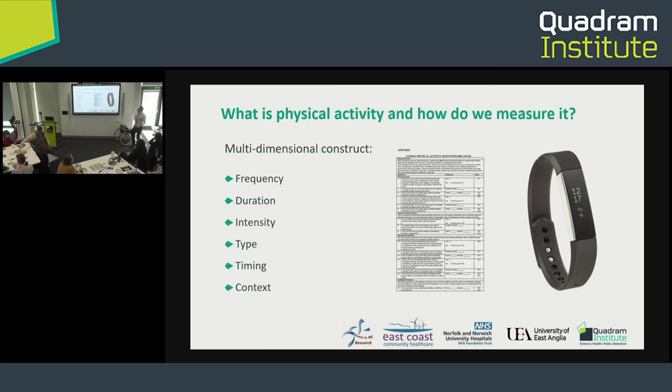And the real benefit of an activity monitor is that it can capture lots of these different dimensions simultaneously in very high resolution and with relatively little burden upon the participant. We're still relying on people to wear it. We're still relying on people to tell us when they've taken it off. But aside from that, they're relatively convenient and you get much higher quality data than you do from a questionnaire.